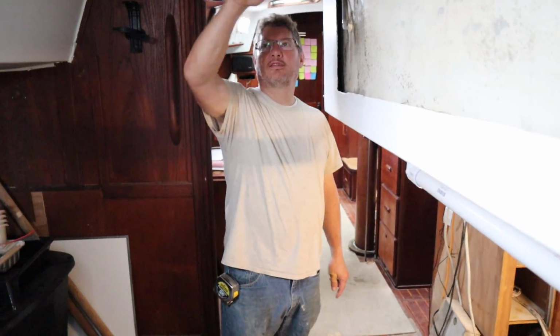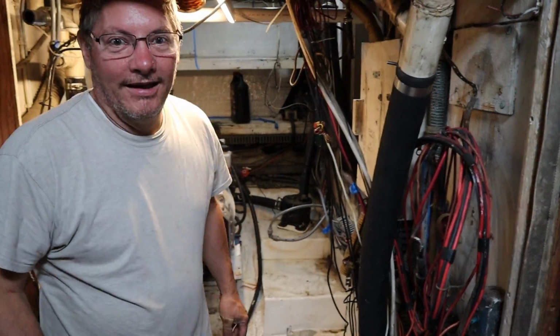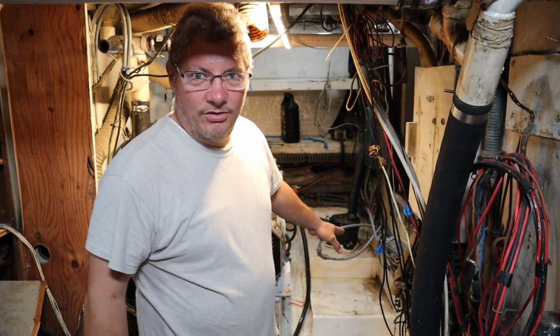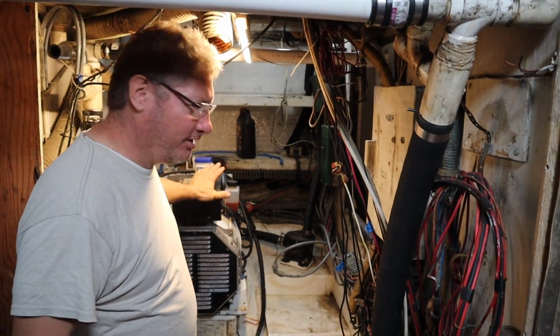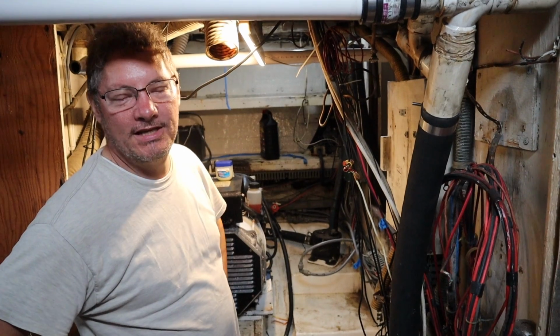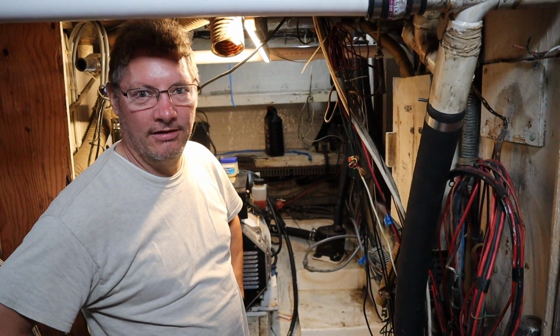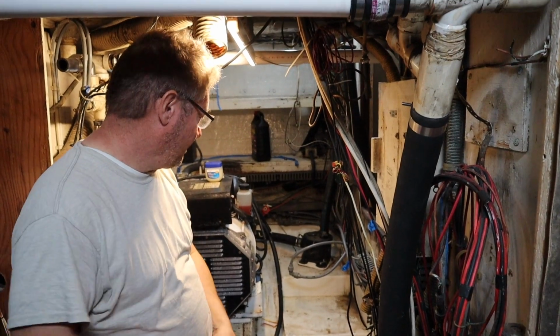Tammy has to build a new one of these covers for this. All of this is painted and in good shape. So this is our engine room. I am standing where the electric motor will be. Generator right here. Top shelf over there is where the diesel fuel tank goes for the generator. And the bottom shelf is going to have some miscellaneous tools.